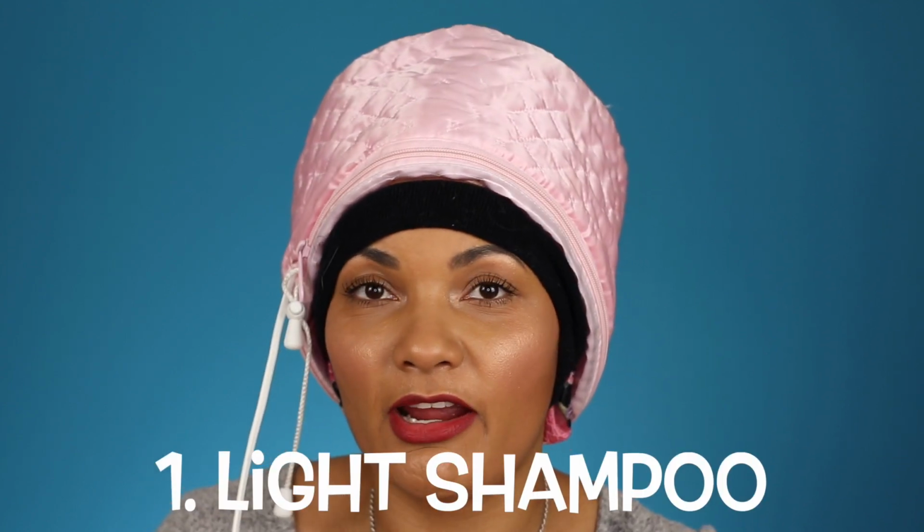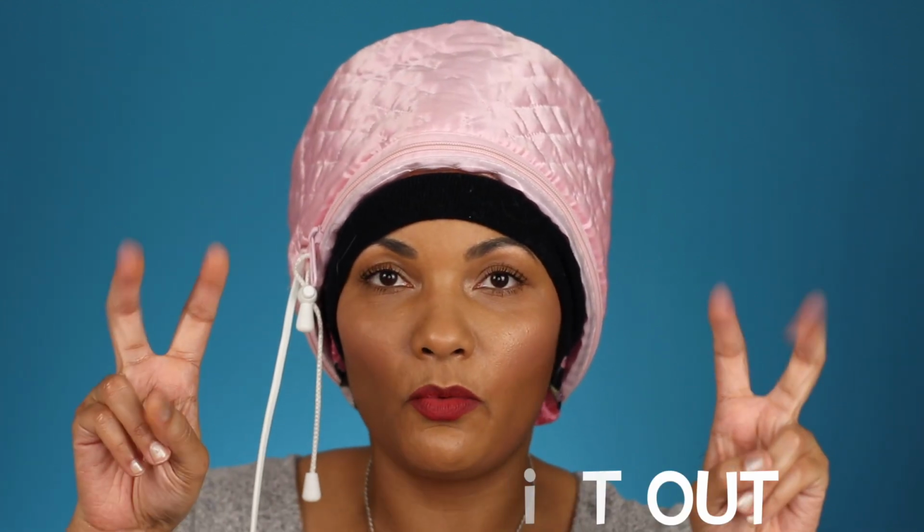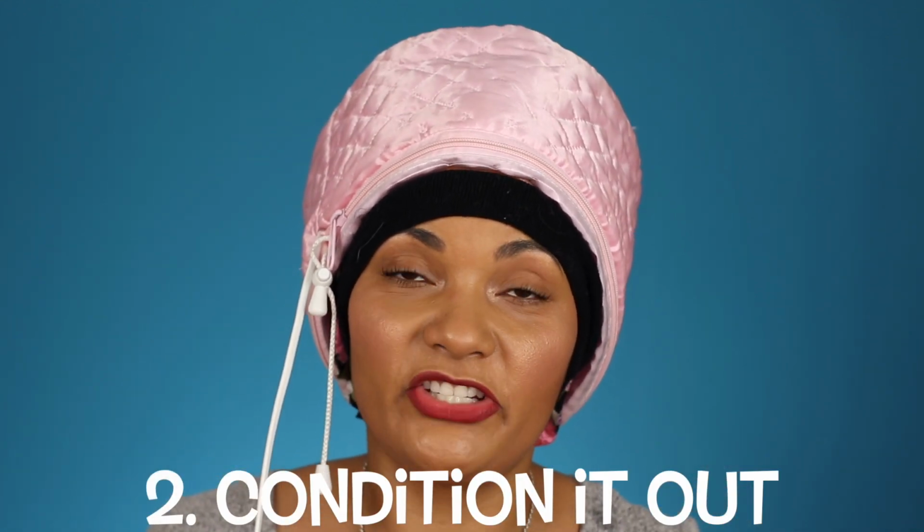Afterwards, you can do one of two things. You can either straight shampoo your hair to get the oil out. You don't want to shampoo it until it's squeaky clean because you still want to leave some of the benefits of that oil in there. Or you can do what I do and wash it out with conditioner. So you're just kind of conditioning your hair, rubbing it in, and it rinses out the majority of the oil but still leaves a little bit left behind.